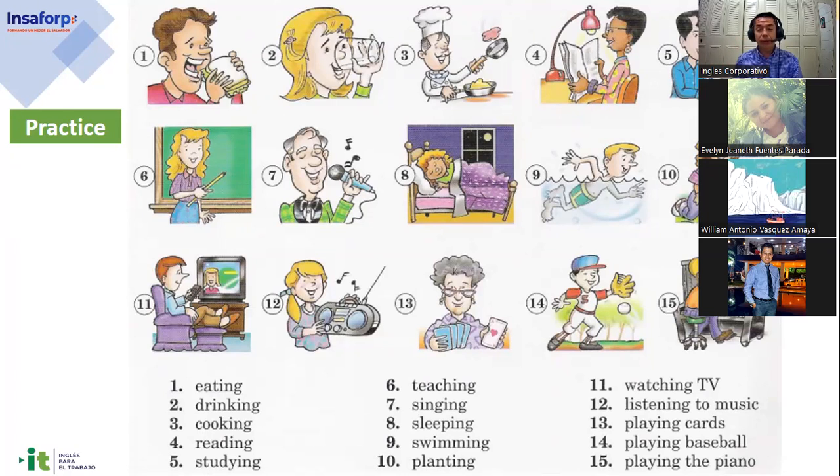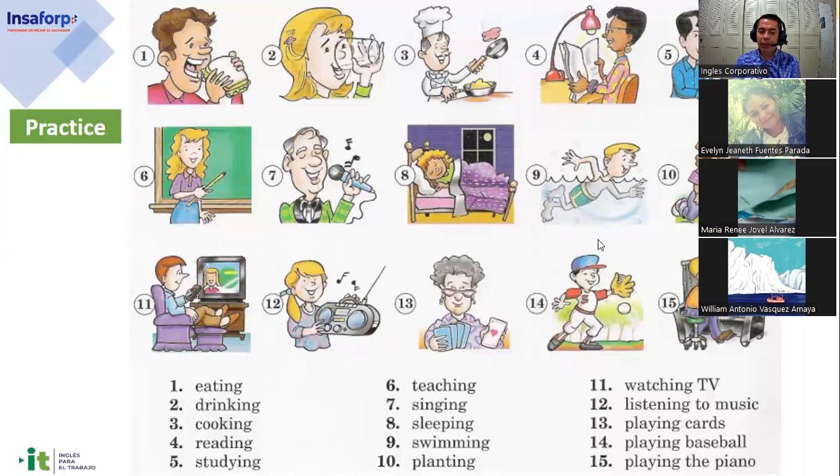So here we have some actions using the present participle, los verbos en presente participio, the ones that have ing. So we have eating, drinking, cooking, reading, studying, teaching, singing, sleeping, swimming, planting, watching TV, listening to music, playing cards, playing baseball, playing the piano. Okay, well, so this is ing, right?